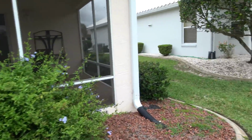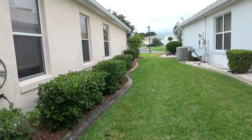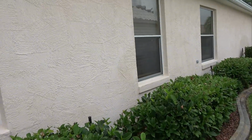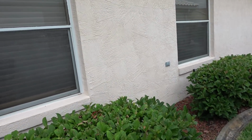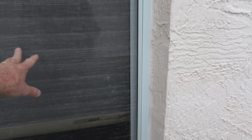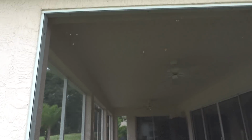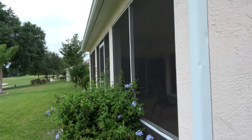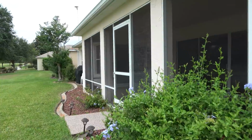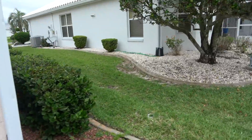We'll go ahead and walk around here now. This is the other side of the house. The first thing I see is, it looks to me like these screens are going to need to be replaced at some point. There's some worn areas there. So I'm going to let John and Peggy know that they're going to need to rescreen this in the not too distant future.